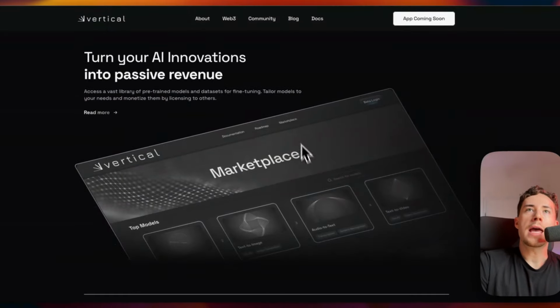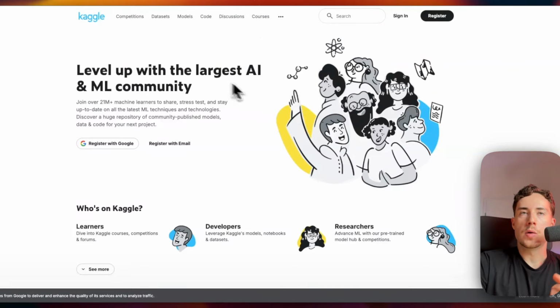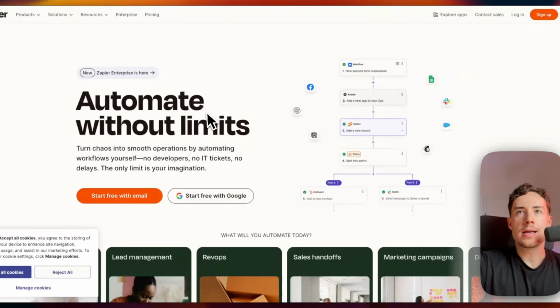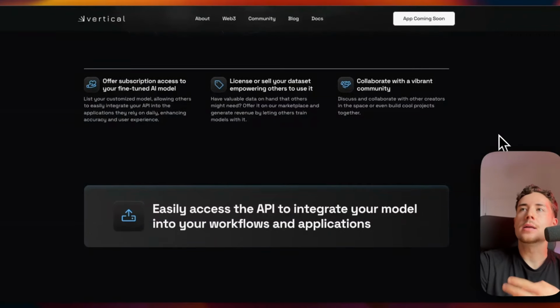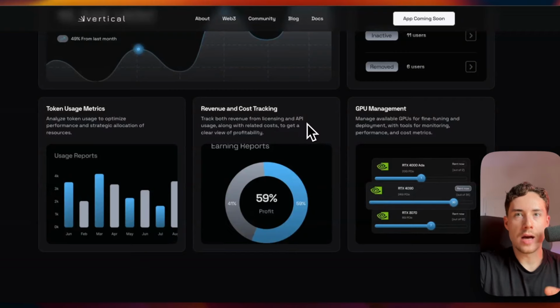Vertical AI is kind of the baby of three different platforms. The first being Kaggle, which is about databases. The other one, Zapier, is no code. And then fine-tuning capabilities like Vertex AI. So it's basically the baby of these three platforms. The cloud service market, the AI market, the no-code, low-code market, all of these markets are expected to more than double. So overall, I think there is a ton of potential with this.